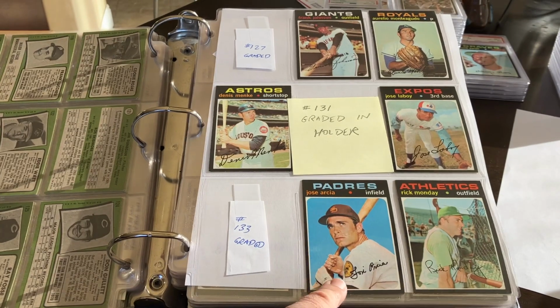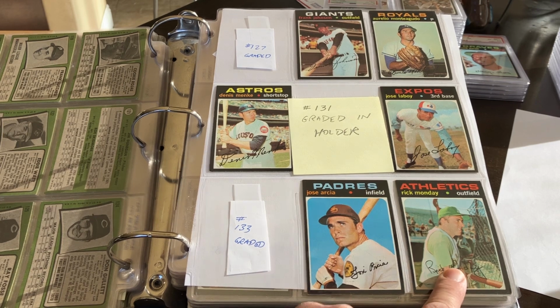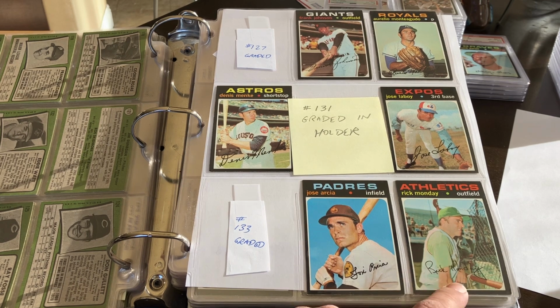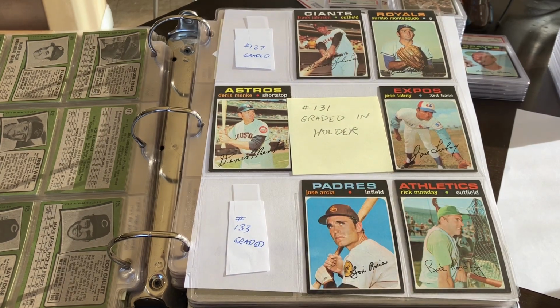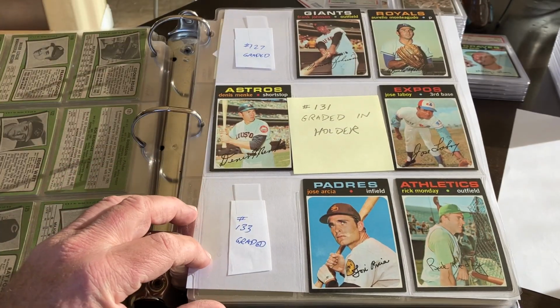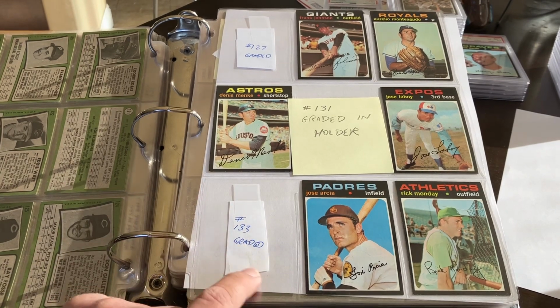Jose LeBoy, Rick Monday. I want to get his autograph. It's one of those I'm going to regret if I don't somehow do that before he passes away. I mean, he's getting up there in age too. You know, guy who likes this country a lot, supporter of military, respects the flag. So I'm going to make maybe that one of my top priorities for 2024 is to get a really nice autograph of him. 133 graded.